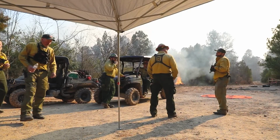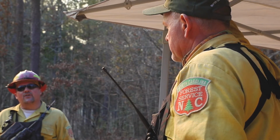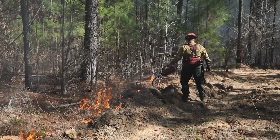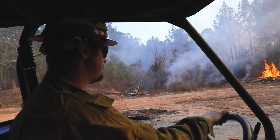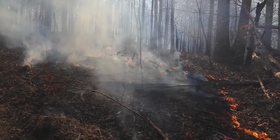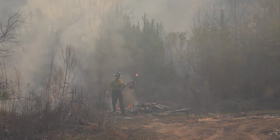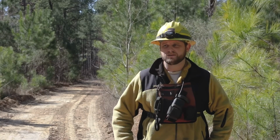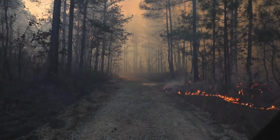Most of the time it's getting the contract signed, getting the burn plan read, getting the maps made, getting the resources all together as far as the people, the lighting, the equipment, and then waiting on the weather. We try to look for smoke impact so that we know where it's going to affect. It's always, smoke's got to go somewhere. So we try to send it to a place that has as low impact as possible. You don't want it too hot, you don't want it too dry, because you'll kill the trees or it'll start becoming more and more intense as you light it.